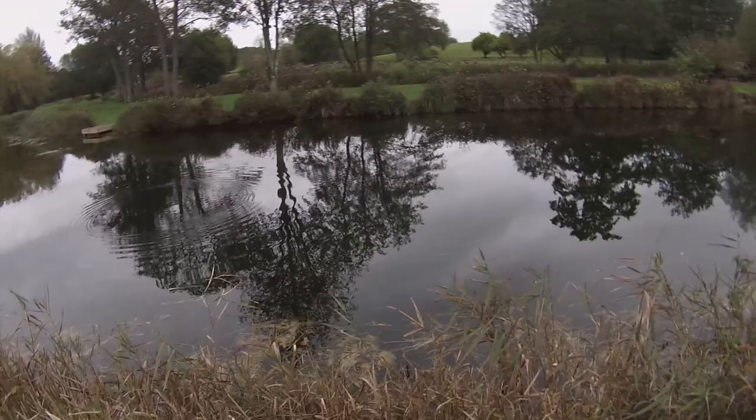Right, morning guys. We're back at Deva Springs again. There's the lodge there. A bit colder today. Got the fleece on as well today. Water's looking really clear today.